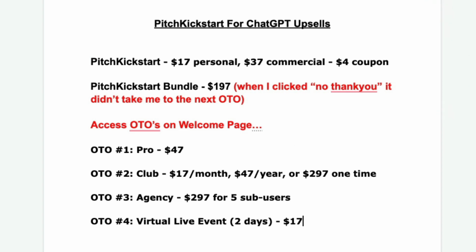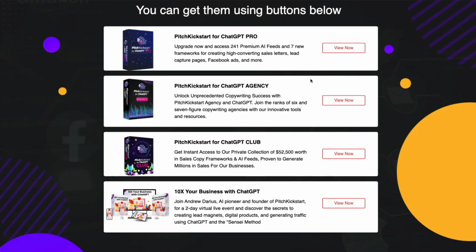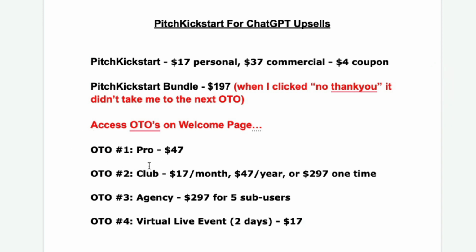But if you're interested in buying just 1 or 2 upsells, if you go back to your welcome page when you purchase the product, the upsells are listed right down here. So you can find out more about what they're offering you and purchase them individually. The first upsell is called Pro for $47, and this gives you all of those frameworks that you don't get with the front end. OTO number 2 is Club, and you have a choice of either $17 a month, if you want to just try it out for a month or two, $47 a year, or a one-time payment of $297. Upsell number 3 is your agency upsell, and this is $297, and you're allowed 5 sub-users.